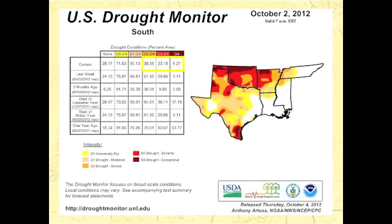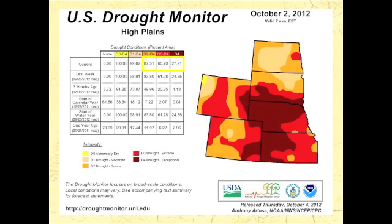The D2 through the D4 show a slight decrease, much of that across Oklahoma, southern Oklahoma at least, where they got some pretty good 2, 3, maybe 4 inch rains over the weekend. Looking further north, not much has changed in this pattern, and you can see in the highlighted yellow boxes that it's pretty much the same as it was in this past week. Further east into Minnesota, there was an expansion of D1 drought conditions.